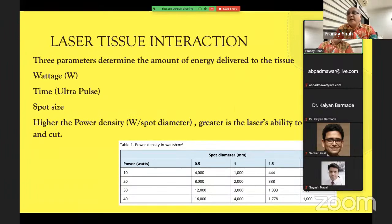Three parameters determine the amount of energy delivered to the tissue: the wattage or power, usually 10 to 30 watts, the time of laser application to the tissue, and the spot size. To reduce the thermal injury, the laser beam or the fiber can be moved back and forth rapidly or used in an ultra or a super pulse mode. The power density or concentration of power in a small area depends on the power setting in watts and inversely to the size of the spot. For example, at 10 watts power, the power density is 4,000 watts per square centimeter if the spot size is 0.5 millimeters, and 1,000 watts per square centimeter if the spot size is increased to 1 millimeter.